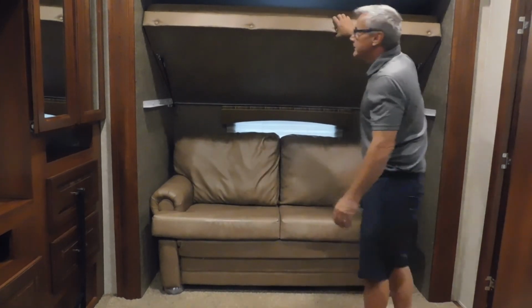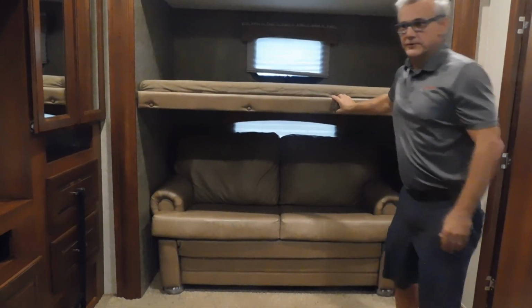Get it down to a bed. Can lower this down to a bed. Of course, that'll fold, unhatch and fold down to a bed.